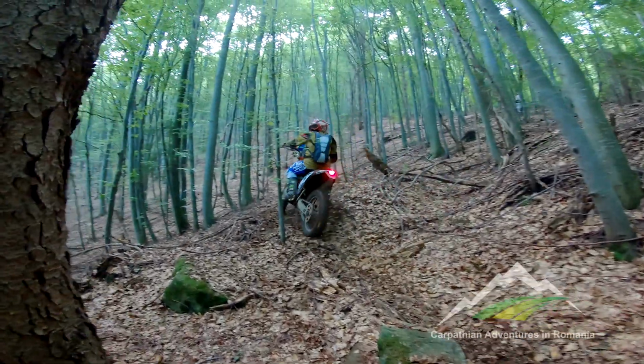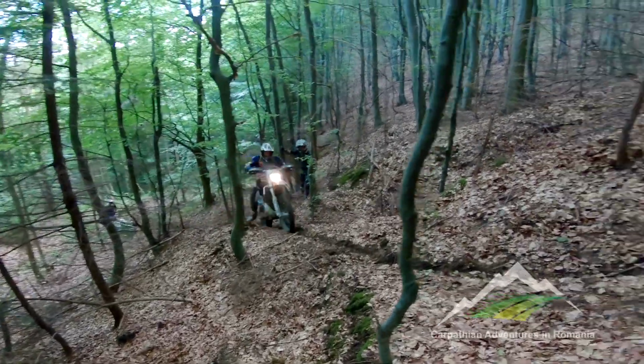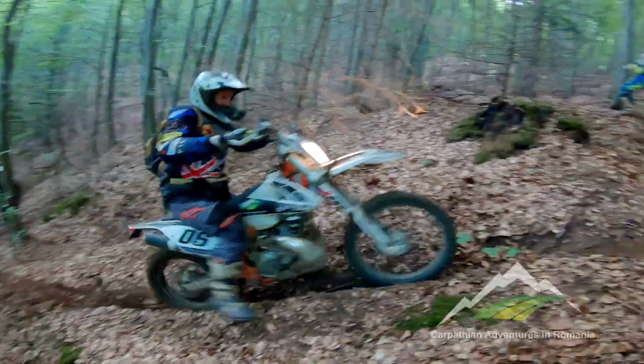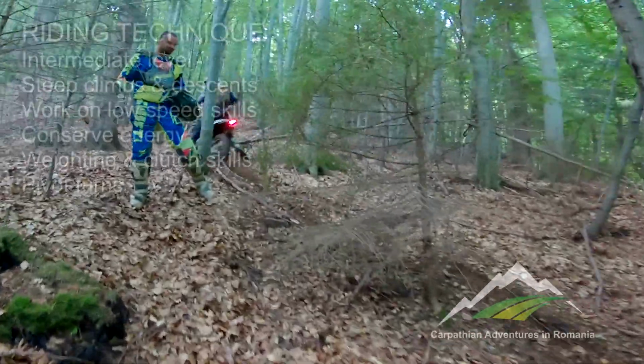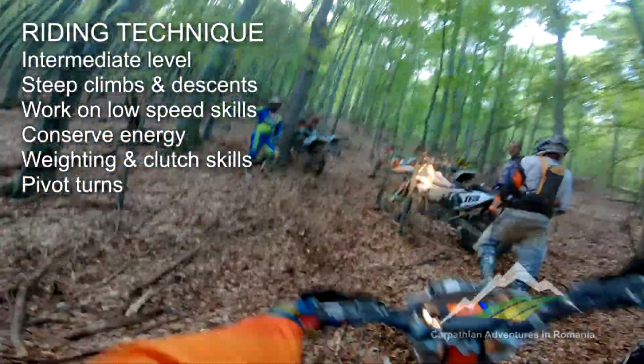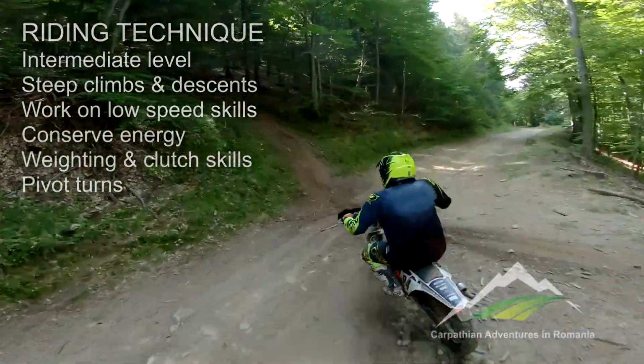Learn how to conserve energy by making the bike do the work for you. Instead of lifting your bike out of trouble, learn how to weight the rear wheel with a controlled drop of the clutch to get out of holes and over slippery tree roots. Find yourself some relatively steep terrain at home and learn how to execute pivot turns. This will help you on some of the challenging uphills.